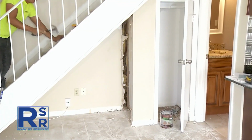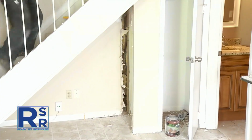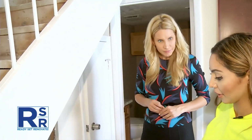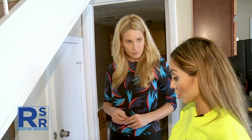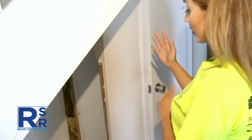Salazar came up with her own creative idea for some unused space under the stairs. Before we go upstairs, I wanted to show you one last thing we plan to do in this area here. I found that it didn't have much of a functionality, so what I plan to do is I want to bring this out here, keep the door, and kind of use it as a storage area.